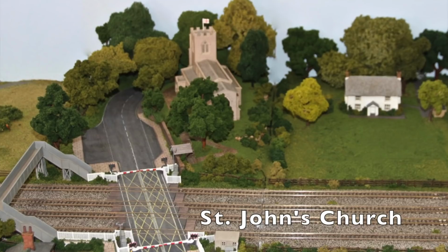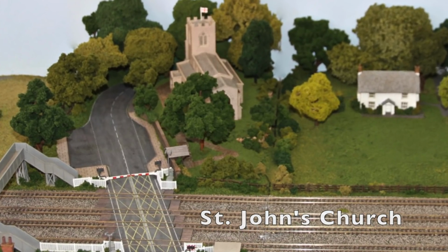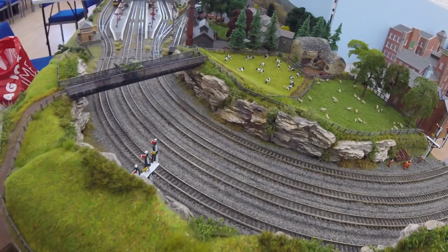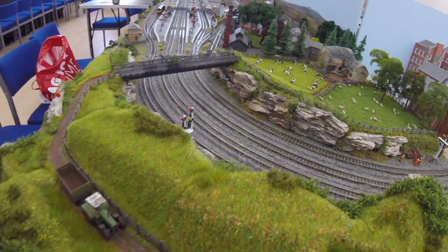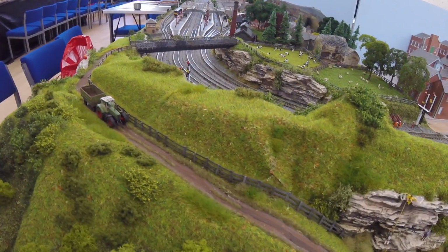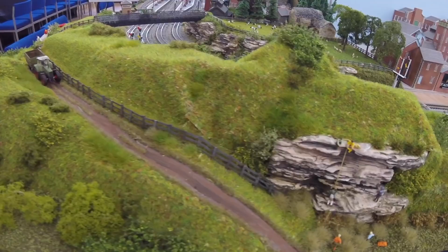And then here, this church section and the farmhouse are each only 1 foot wide. The corner sections are 2 foot square, and we are endeavouring to make them as interesting as possible.